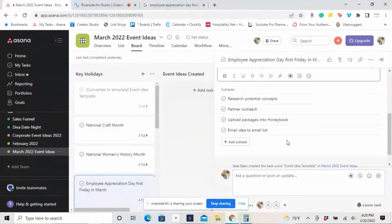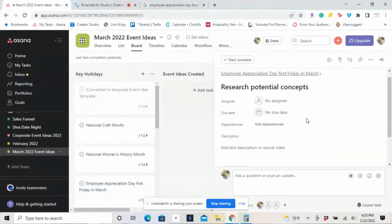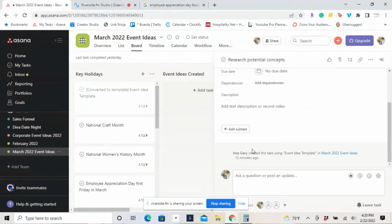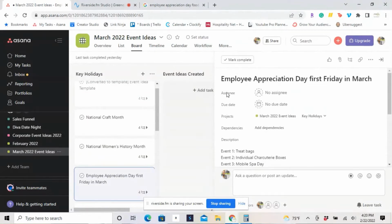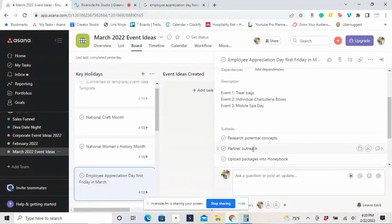So what I would then do is look up some ideas and research the different concepts, and I would put it in my actual Asana board. So what I would then do is click here, and then I would actually start to list out the event ideas and concepts. Again, it makes it super easy for me to follow what the ideas are and know what vendors are available, because that takes me into the next step.